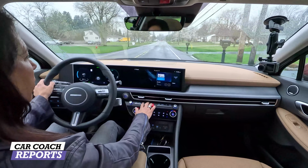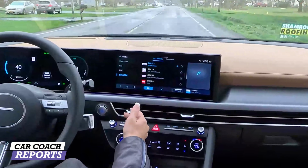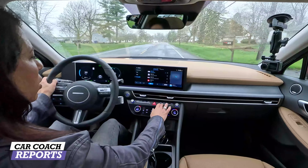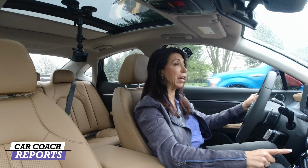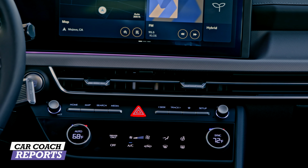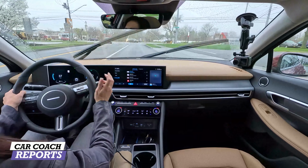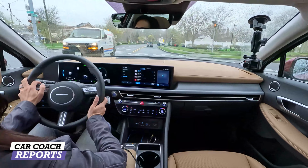Bose audio system. You can search here, you get your media as well. When it goes to media, you can pick your different media settings. You seek and track and all your favorites. But I do like a tuning button and a volume dial. These are dials. I really like to have those versus swiping or using the steering wheel. Sometimes it's just something you want to reach over and turn the volume up or down. All of that is really important.